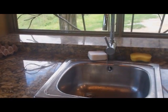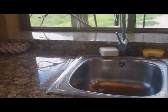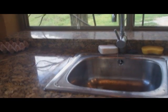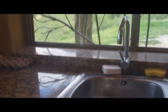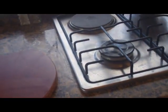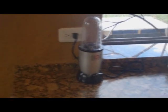The water here, luckily. Usually in South America you think, oh, you can't drink the water. Well, in this particular town, depending on where you are, we're getting it right out of the mountains. I've been drinking it for 3 weeks. Knock on granite, haven't gotten sick at all. I bought a magic bullet, so I'd have a blender here.